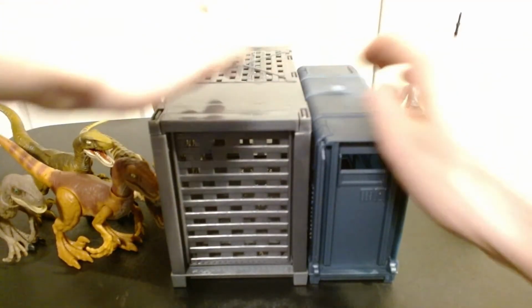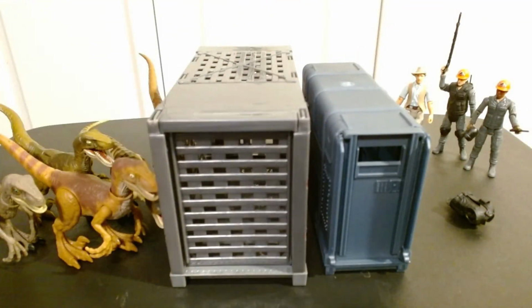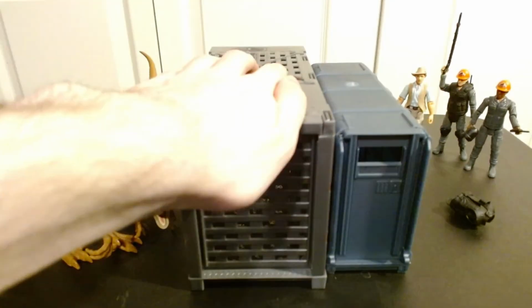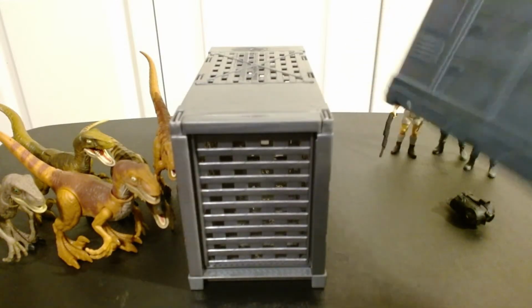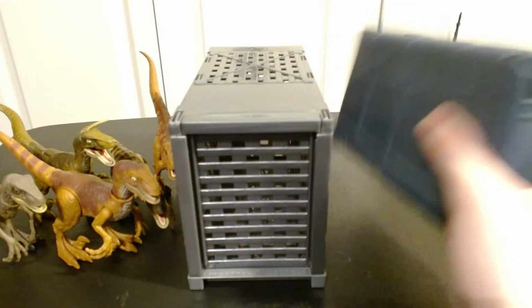In fact, I like the plastic on this one more, and there's a lot more detail in terms of weathering and whatnot. But this came in a $20 set. This came in a $40 set, so quite the difference. And of course, the inside is much larger on this one. And of course, it's based on Jurassic Park, and this one's from Dominion. Now, of all the faults with Dominion, at least we got some cool stuff in terms of toys here and there, and this was one of them.